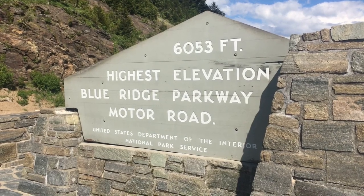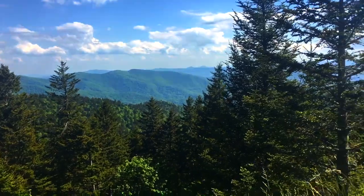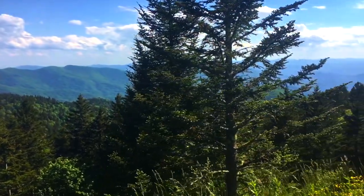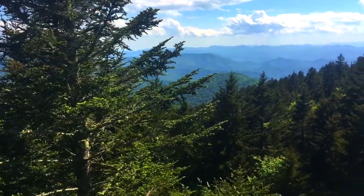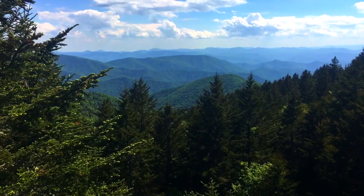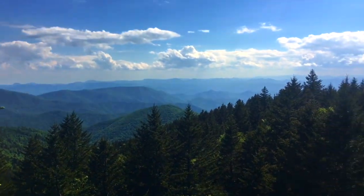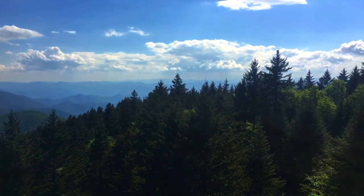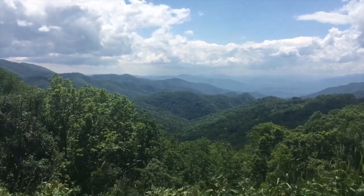Yes, we are at the highest point on the Blue Ridge Parkway, not just in North Carolina, but on the entire Blue Ridge Parkway, 6,053 feet. The sun's out. It's nice and cool up here, and the air is absolutely wonderful. It's just great being up here. One of the things that I love about the North Carolina side of the Blue Ridge Parkway is that every single corner and every single turn gives you a different aspect of the same mountains.